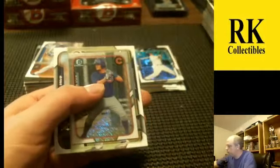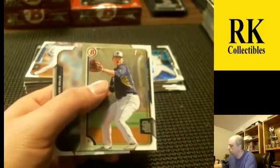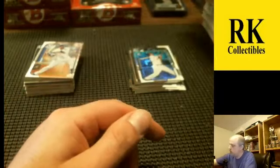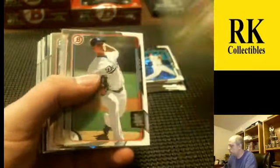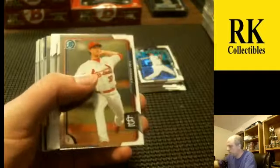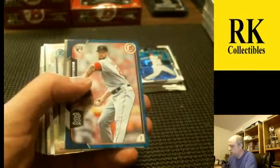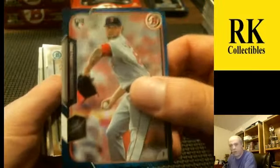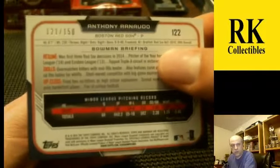Really want to hit a super and have a little highlight at the break. Kyle Schwarber, mini. I was trying to will it while you were gone. Usually if we talk about it enough, it shows up. Did you eat? Mm-hmm. Anthony Ronaldo blue paper out of 150. I did. I needed it.